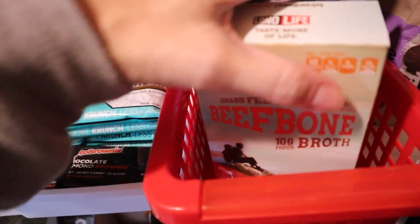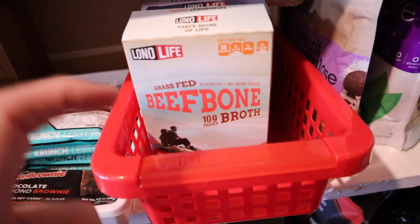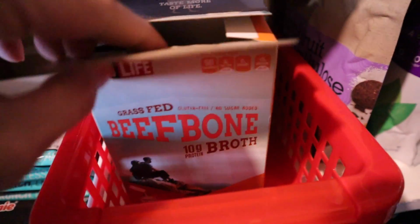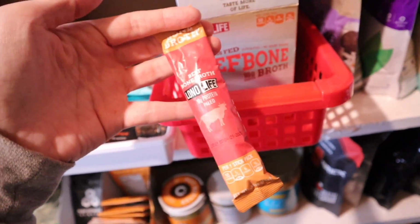But so far, we're liking the beef bone broth the best. It'll probably be the one that I get more of. I know you can make your own and stuff like that, but this is just more convenient for us, and it's all about convenience when it comes to kids, right? Here's what the packs look like.